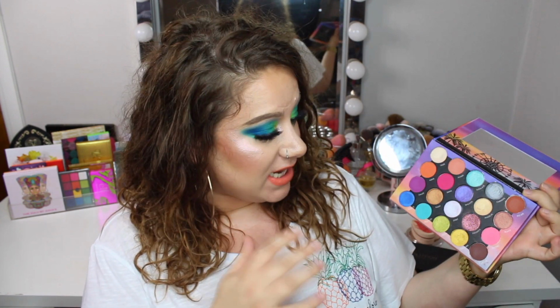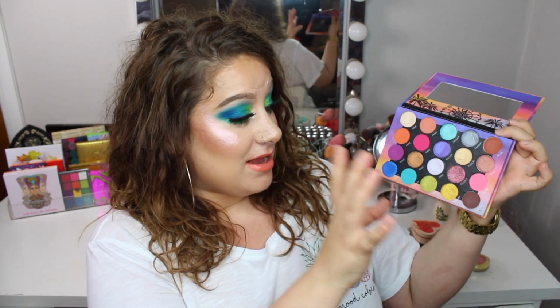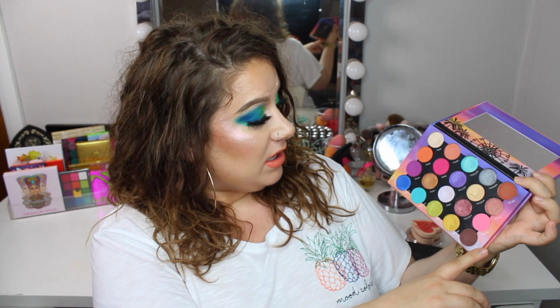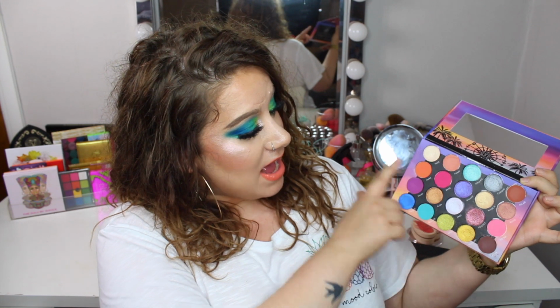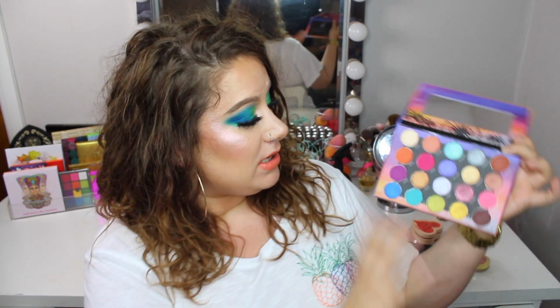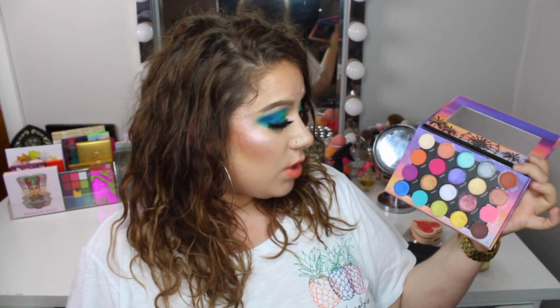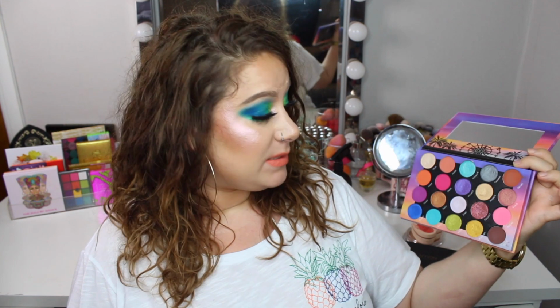And I know that some people can be a little bit afraid of this if you don't love colorful shades, but you do get a nice variety of browns. Like you get these two browns. You can even use these, and if you really take the time to look at this palette, you can do some really beautiful neutral looks as well with this, in case that is something that you want to do. But I think that this palette is spectacular.